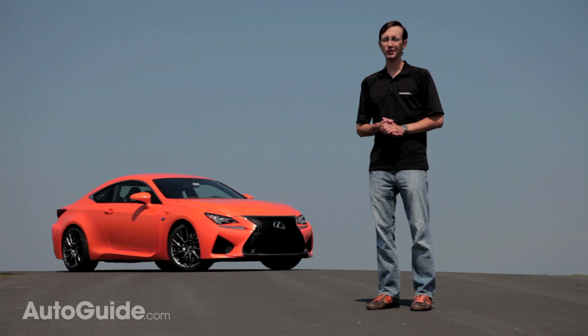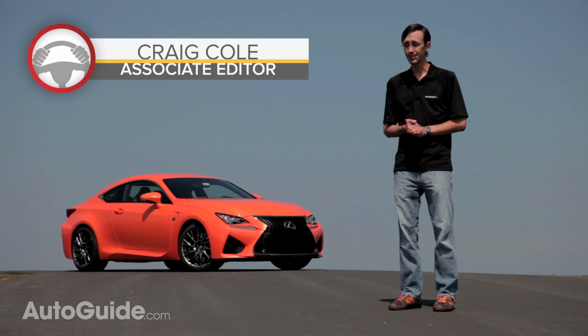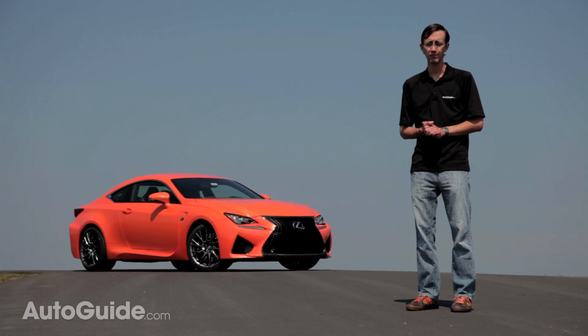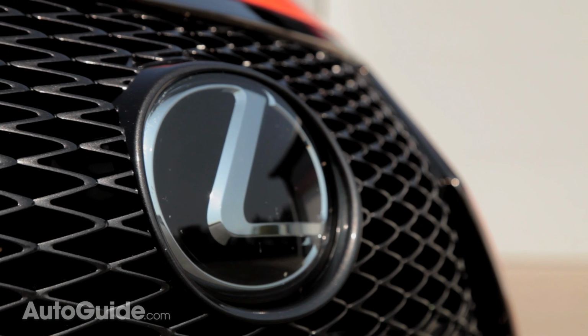Lexus is the sensible luxury car brand. Its vehicles sell because of bulletproof reliability and headache-free ownership, not tire-torching performance or emotional appeal. Now, in an effort to inject some passion into its portfolio, the company has been restyling many of its models and, of course, introducing performance-tuned variants as well.